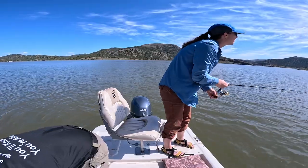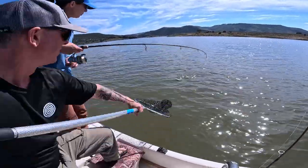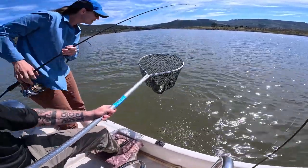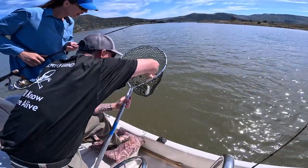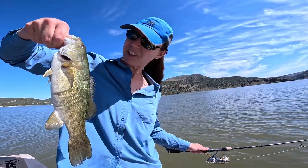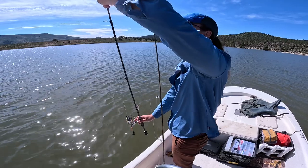Okay, we're gonna need that. Okay, I think I've got a bum hook. Oh, no, I don't. It's a big one. It's a smallie. Oh, all right. Yeah, that's nice. It's fat. Wow, it hit it while it wasn't moving, huh? Oh, heck yeah. Very nice, Jen. Man, he really fought. Very nice. Well done, Jen.